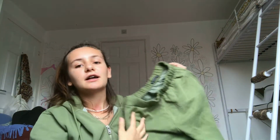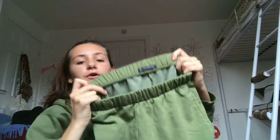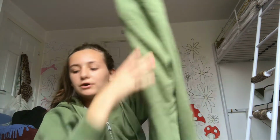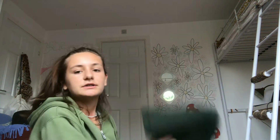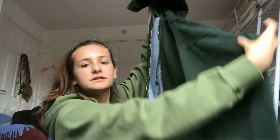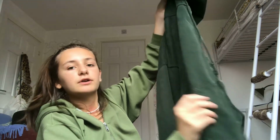Then I also have these matching jogging bottoms, which match this set, matcha green jogging bottoms. They're the Rosa sweatpants from Brandy Melville, very comfy, very soft. And then the last green hoodie I have is another Brandy Melville hoodie. It's dark green, and this is the oversized version of this, so I'm wearing a normal fit, but this is more like a dress almost, and it has really big pockets.